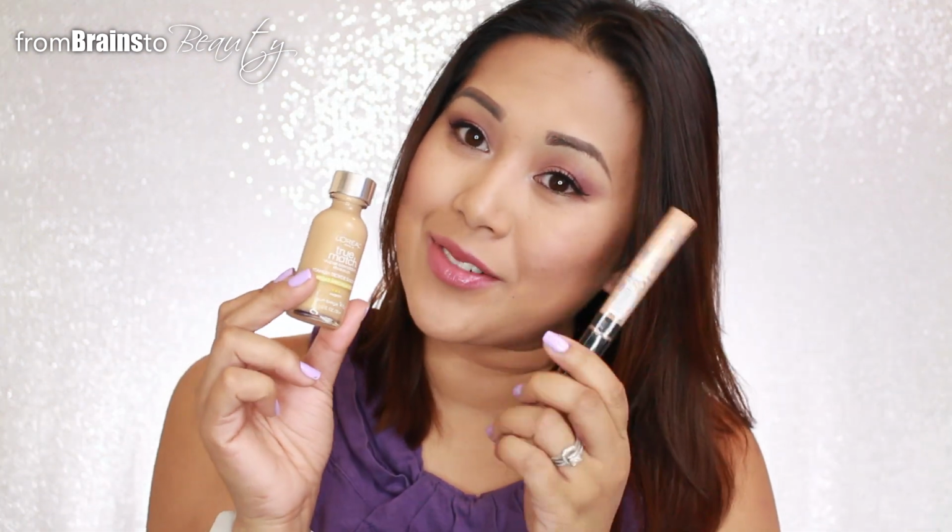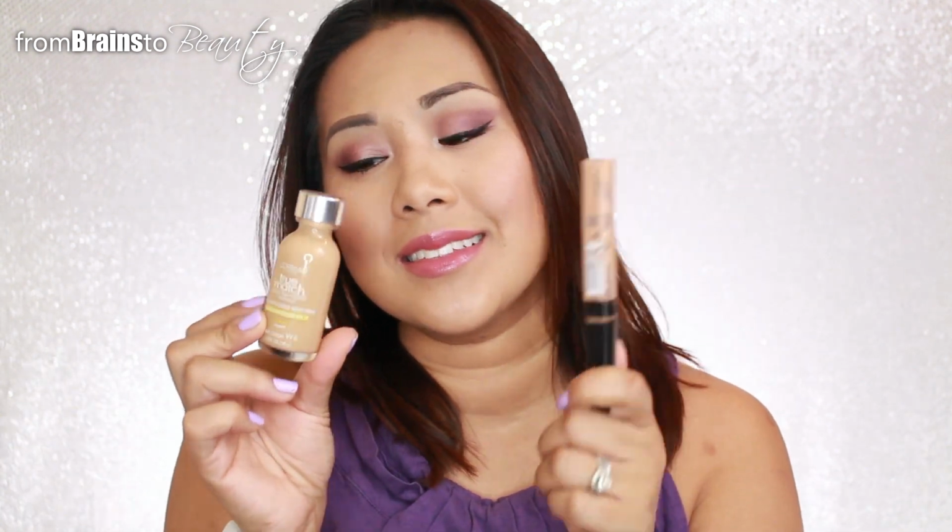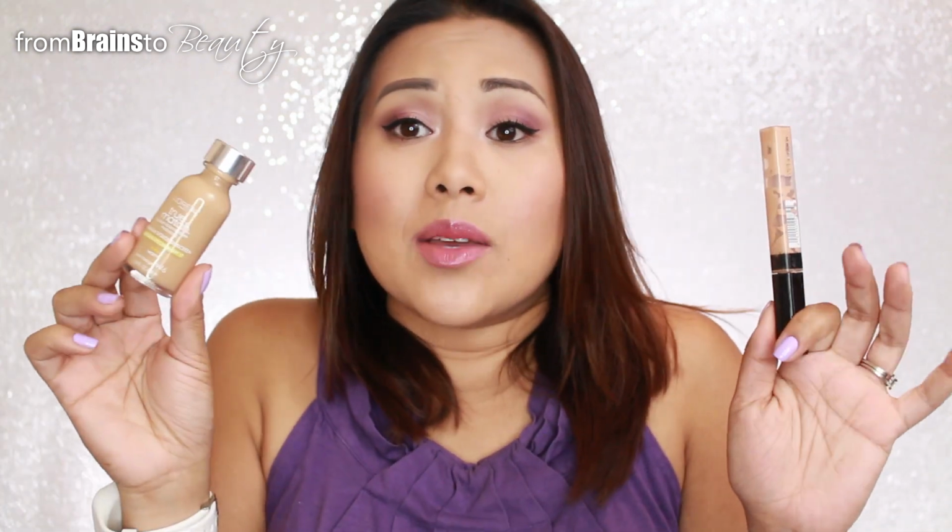The next two are my two favorite makeup items from the drugstore. I love these things. The L'Oreal True Match Sun Beige W6. My all-time favorite drugstore foundation. Some people love it, some people hate it. I am a lover of it. I love it so much.